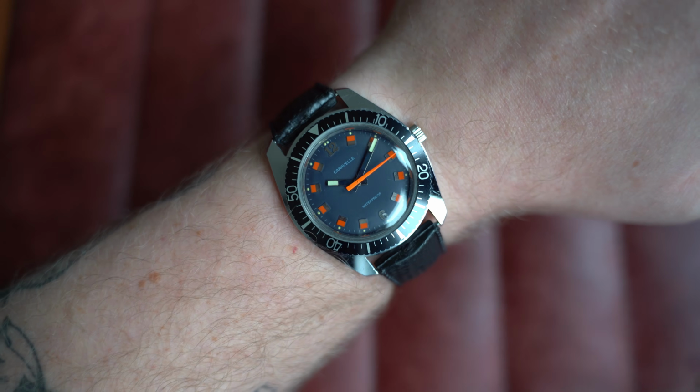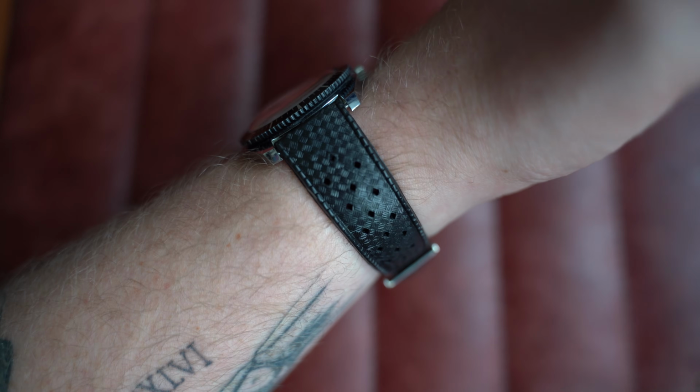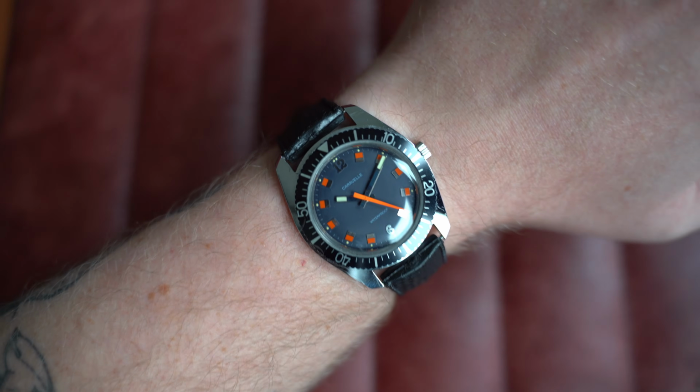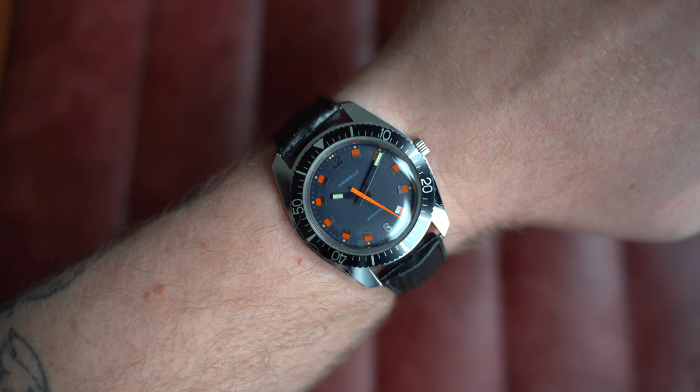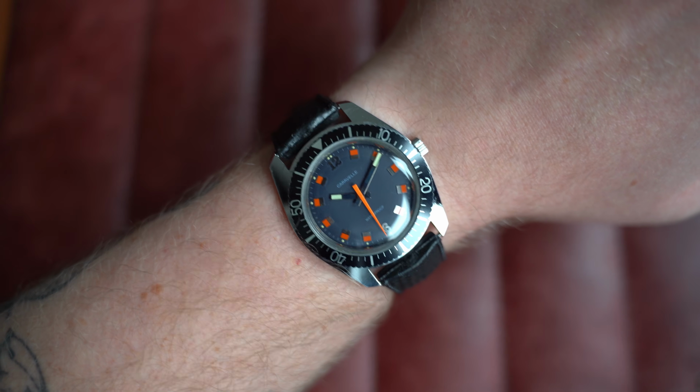This is, in terms of size, 38mm by 45mm lug to lug, only 10mm on the thickness, so it sits nice and flat on the wrist, and 20mm on the lugs. So go check out this very cool watch on the website today. And hey, with December coming up, maybe this could be another Christmas gift all those years later. How cool would that be?